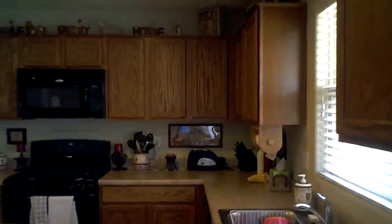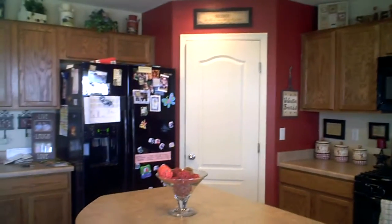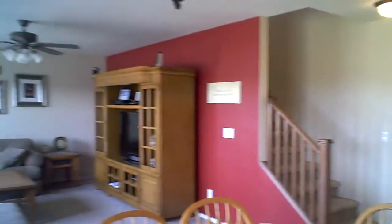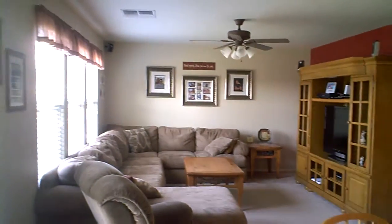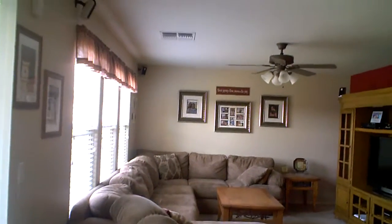Got real wood cabinets, Formica countertops. All looks like it's in good condition. Gas range. Actually got a large pantry there with a white door. That's the front door you see. Stairs to the second floor and the living area. Window coverings. We've got all window coverings and all ceiling fans.